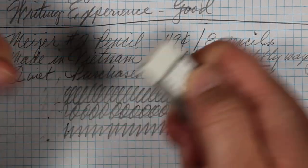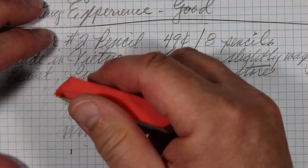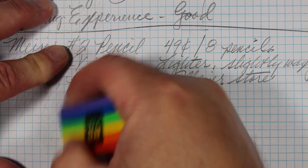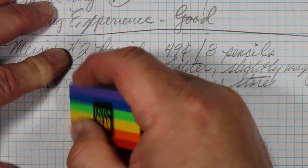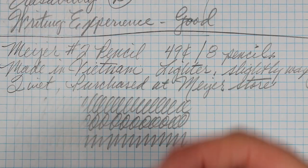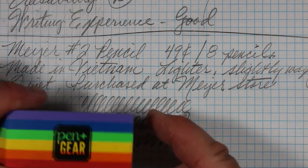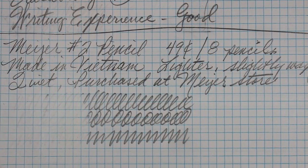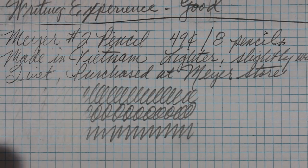Okay, there's our Meijer. I don't know why I keep trying this, but I'm gonna be consistent here. You know what? Again, it was only 20 cents, but it doesn't do a great job. I mean, it erases enough, you can call it an eraser, but it's not great.